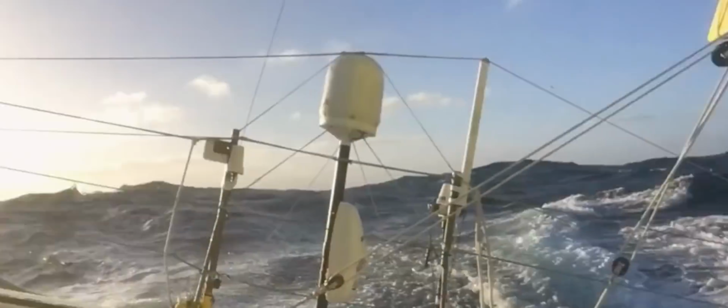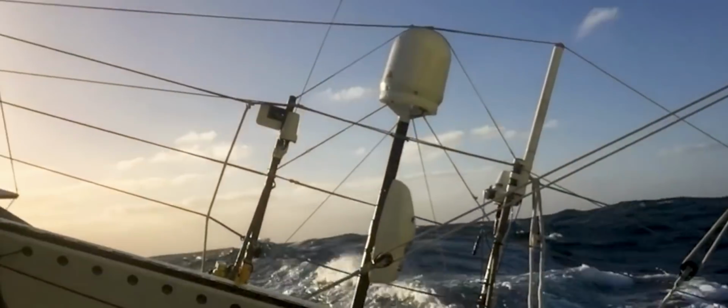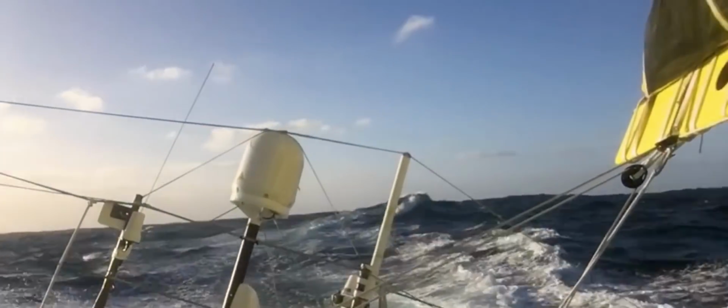The Imoca class is a free class. It's a box rule. The boat just has to fit in a sort of box. And inside that, there's a lot of freedom. There are also limitations, so you have to wiggle past the limitations along the rules. And the class is very good at that. But the French, as a people, are also very, very good at finding the holes in the net.